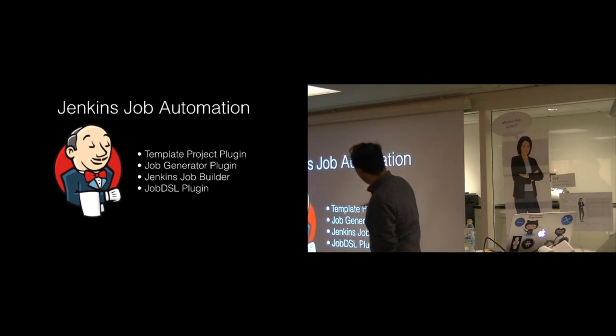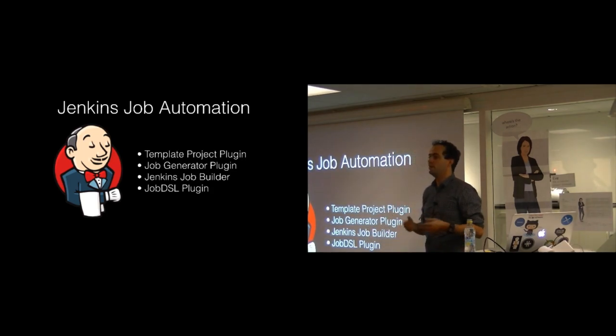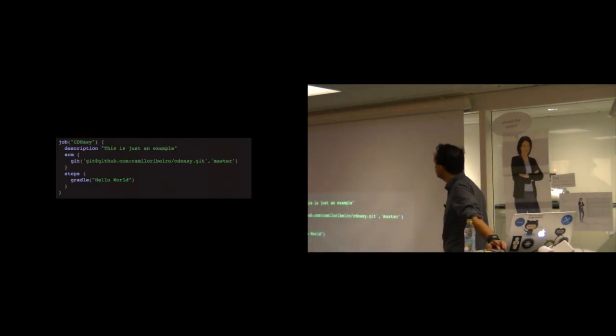But then we have the job DSL, and the DSL is a really nice thing, right? Like everybody loves DSLs, but that's not the reason. The reason is that besides the DSL, we also have Groovy behind it. So it means that everything that you can do with Groovy, you can do with your Jenkins job DSL. And I'm going to show you a really simple example of how it works.